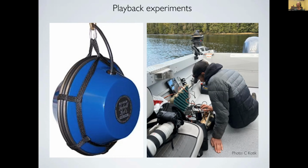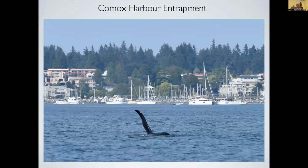And so if you go to the next slide, we can start talking about using playbacks in a previous entrapment in Comox Harbor. This is, to my knowledge, the first time that it had been done. But T-73B was in Comox Harbor in 2018 for a couple of weeks. He was getting into a lot of trouble with boats. It's a very busy harbor, and just his behavior was very disruptive, not only to the safety of humans, but also himself. And so I resorted to using a playback to get him out of there of some of his friends, the T-77s, and it worked great.